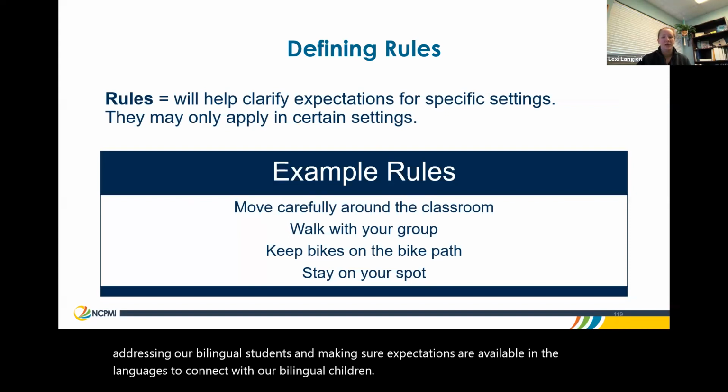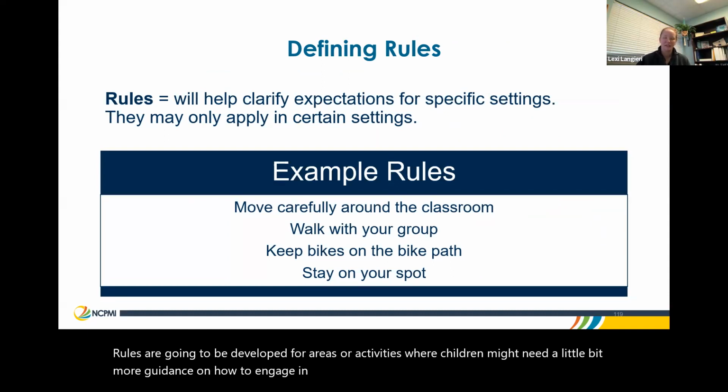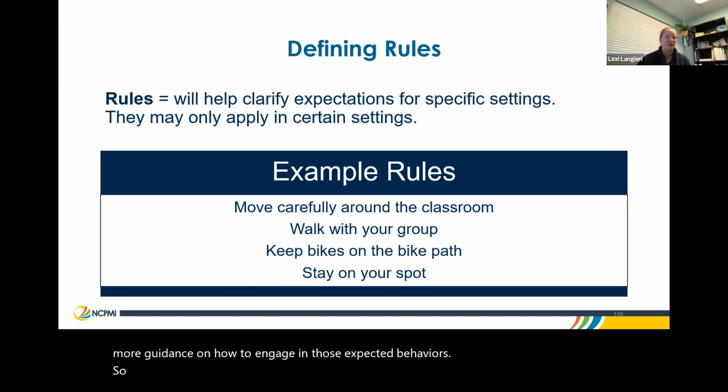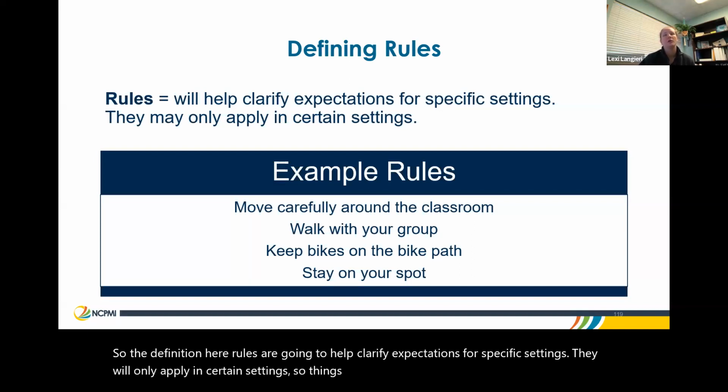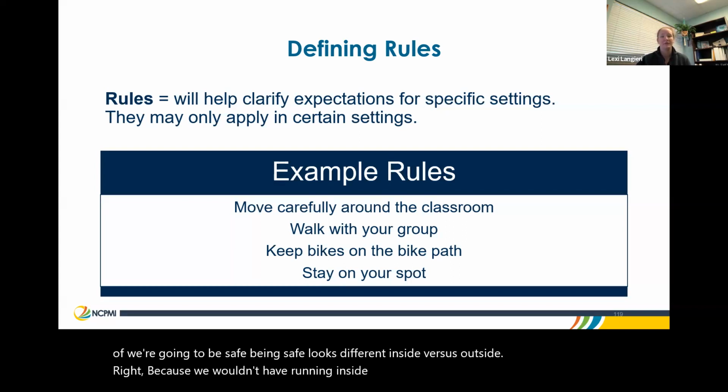Rules are going to be developed for areas or activities where children might need a little bit more guidance on how to engage in those expected behaviors. So the definition here, rules are going to help clarify expectations for specific settings. They will only apply in certain settings. So things like, you know, if we have a generalized expectation of we're going to be safe, being safe looks different inside versus outside, right? Because we wouldn't have running inside, but we might have running outside.